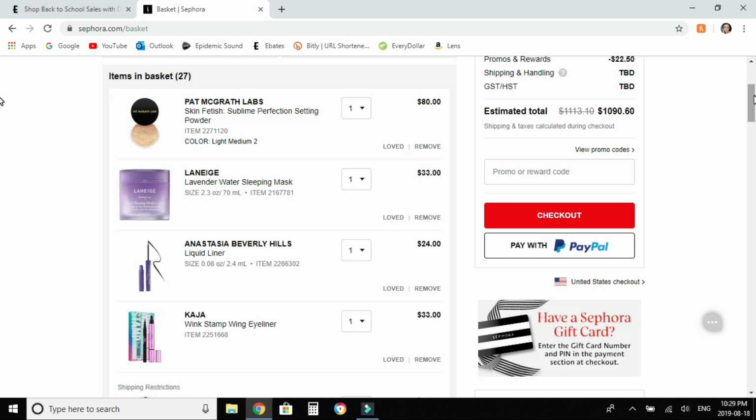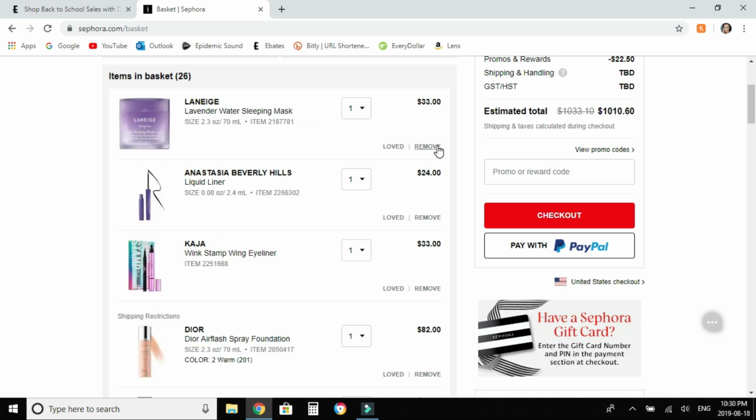So I know I have two setting powders. I have the ABH and I have the Pat McGrath. I would like to try the Pat McGrath, but I don't want to pay $80 for a powder. I really just, that price tag, even with 20% off, that price tag just kind of is a bit of a gut punch. So I'm going to remove that for now. I'm hoping that they'll come out with deluxe size samples at some point.